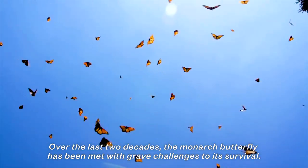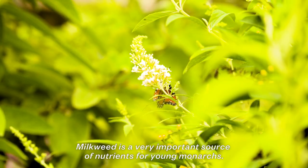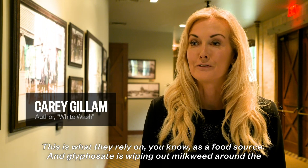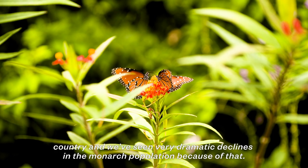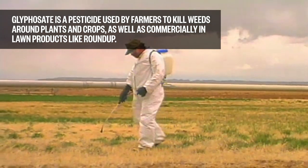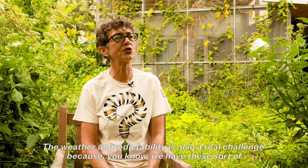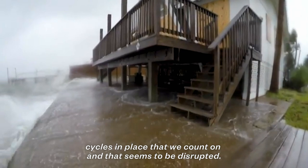Over the last 2 decades, the monarch butterfly has been met with grave challenges to its survival. Milkweed is a very important source of nutrients for young monarchs. This is what they rely on as a food source. And glyphosate is wiping out milkweed around the country, and we've seen very dramatic declines in the monarch population because of that. The weather unpredictability is also a real challenge because we have these cycles in place that we count on, and that seems to be disrupted.